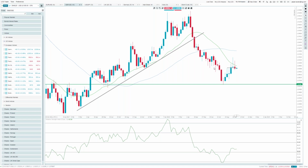And if you just see here, we had a new high, a lower high, and now we've made a lower low. And obviously we're coming up and probing this low here. So it was support, and now it's potentially acting as resistance.